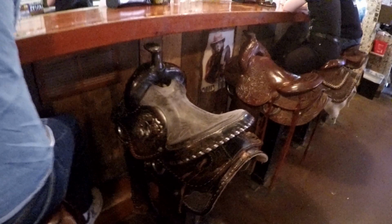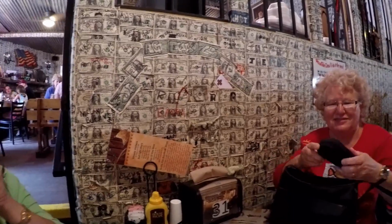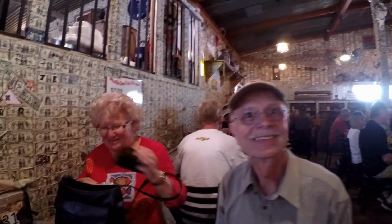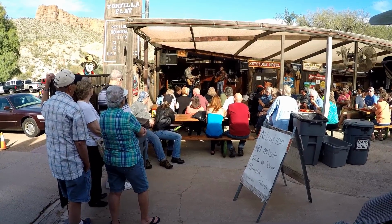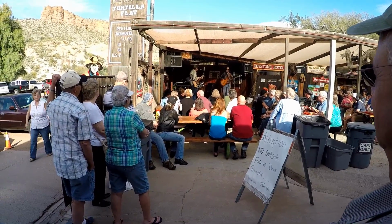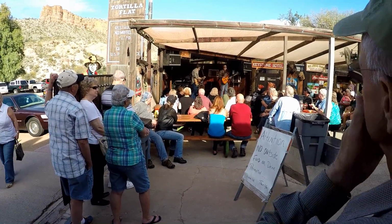Now when they say saddle up to the bar here at the Superstition Saloon, they mean just that. You need to saddle up. It's a great place to sit and enjoy a cocktail and have a sandwich. Peter and Irene here checking out all the things there are to see inside this place. Of course, they've got some music outside. It's kind of interesting to see entertainment there every day.